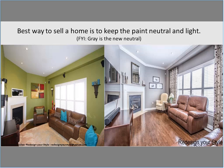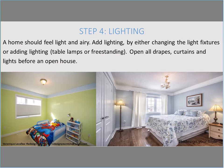So painting. Okay, step four, lighting. As again, we're buyers, we walk into a house. If the house is dark and dingy, we're not going to want to live there. So make sure that there's a lot of lighting. Make sure that the drapes are open. If there's not enough light with the drapes, make sure that you add a table lamp or freestanding lamp. You can change the light fixtures.